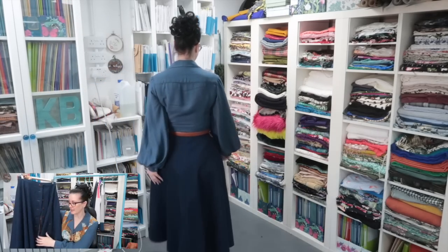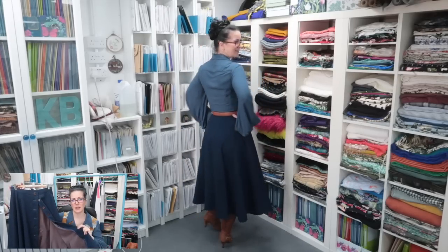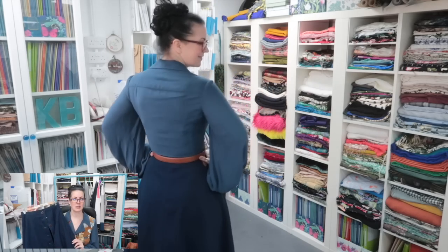This is the final piece. It is the denim skirt, and I have lined this skirt with, again, a viscose acetate blend. It's called Lotus lining from Lady McElroy, because I knew I was going to be wearing this skirt over things like this dress to give it kind of like a shirt and skirt look, so I wanted to make sure that it was nice and slippery and wouldn't get stuck to anything.